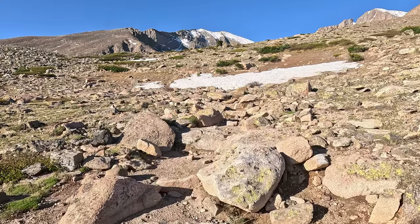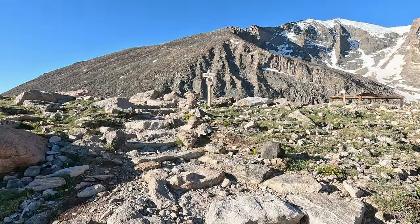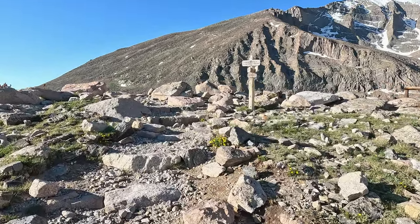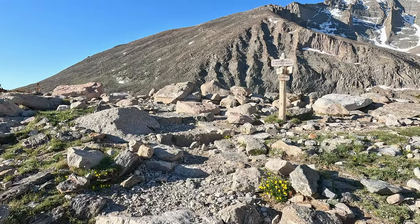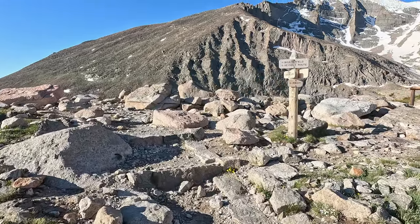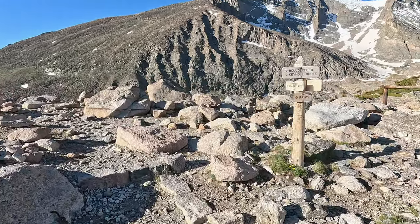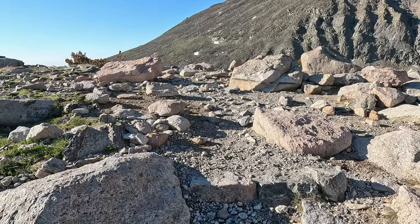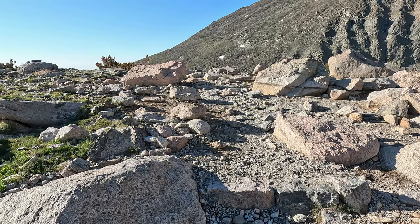I'm almost up there. All right, and I'm up here. Chasm Junction. It's just now 7:25, which means it's taken me an hour and 55 minutes to get up here. I think 1:45 is my PB, and I did that when I was much younger.